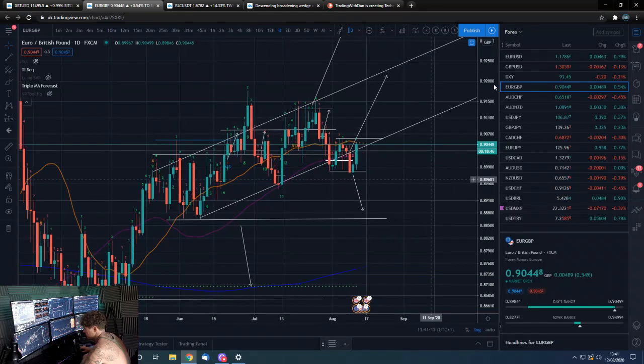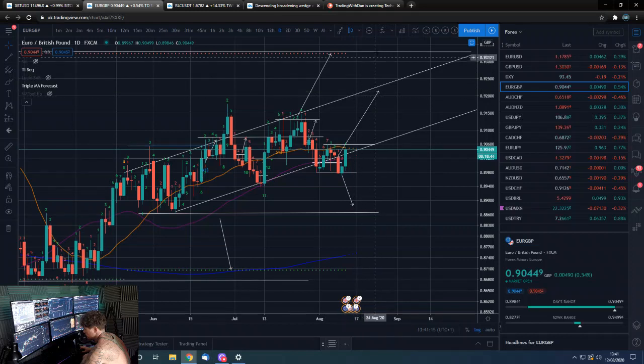That move will just ensue over however many trading days it takes to get back to the top of the channel, and then the market will decide what it wants to do there, maybe even up to this horizontal if it takes its time. But yeah, this is looking bullish. We didn't really break this level to come back down here. Now we are using it as support and rallying up. So yeah, it's looking good. It is all looking bullish there. Go euro. Down the pound goes.